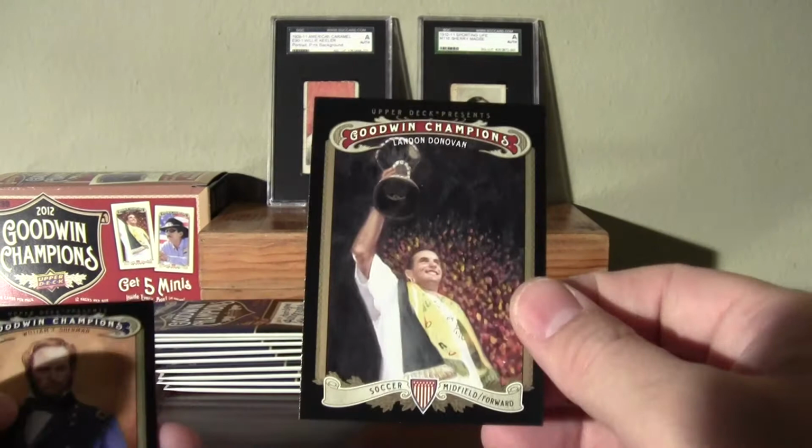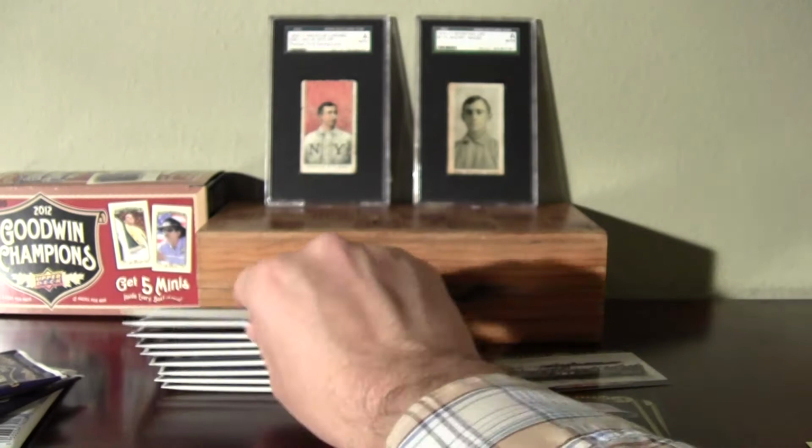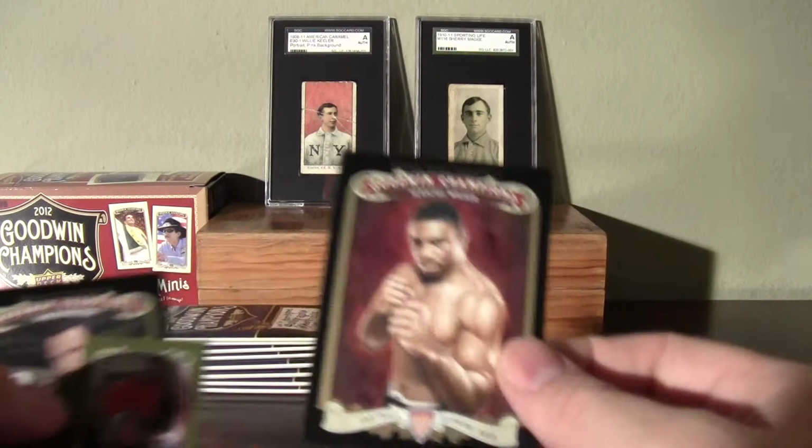A General Sherman and a Mike Tyson, look at this, Shoeless Joe Jackson. Very nice, there's just not many cards of Shoeless Joe Jackson. So that's cool. There's no way he threw the 1919 World Series if you look at his stats, and it's crazy that he is held out of the Hall of Fame.